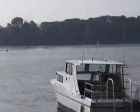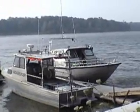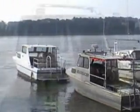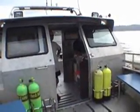Hello everyone, here we are in Kingston, Canada, getting ready to start our dive to search for the Comet. The Comet was a twin-engine side-wheeled steamer which was built in Ontario in 1848 and registered at Kingston. It was 174 feet long, 23 feet wide, and 10 feet deep. The Comet was fitted with 1835 beam engines from an older steamer. She was a passenger ship.